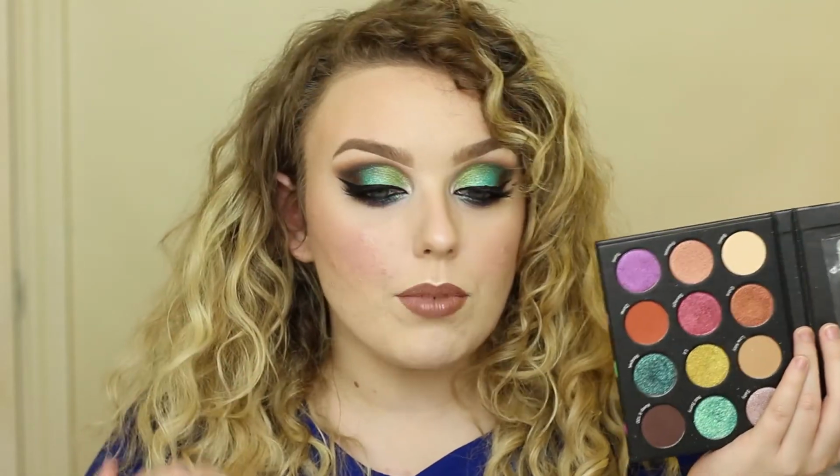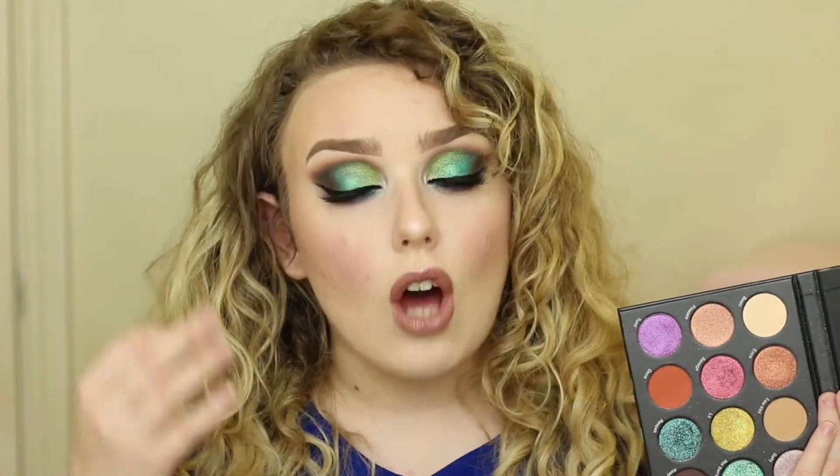As I said, very apprehensive going into a palette that was this expensive. The shimmers to me are 100% the stars of the show. They are absolutely gorgeous. They didn't need any help at all. They just performed so well. I know I'm just saying the same thing over and over again, but they didn't need any glitter glue. They didn't need any base. They were fine wherever I used a brush or a finger.